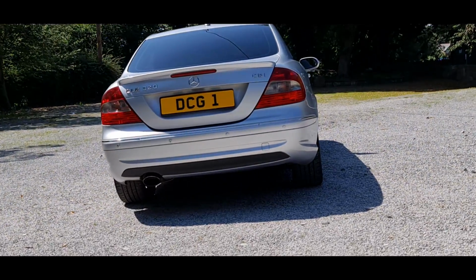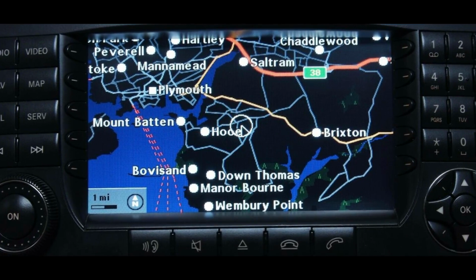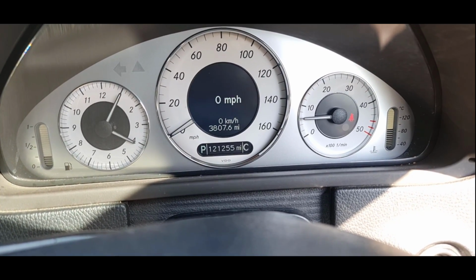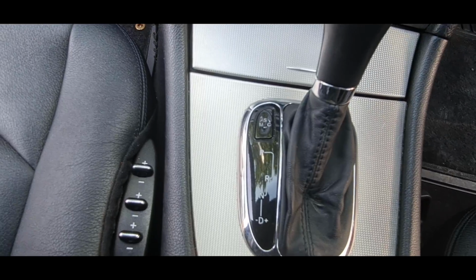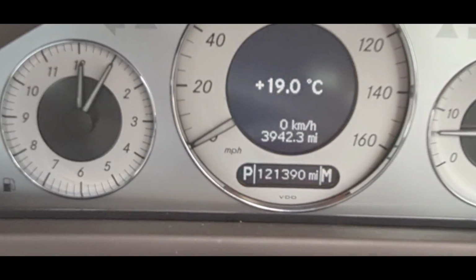Additional kit includes auto lights, parking sensors, navigation, extensive trip computer, cruise control, which is very simple to engage, and an excellent sound system that plays CDs and allows for phone connectivity via Bluetooth. On the CLK gearbox, there are 3 settings: C for comfort, M for manual, and S for sport.